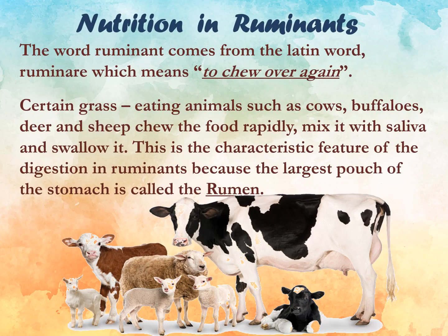Let's learn about nutrition in ruminants. The word ruminant comes from the Latin word ruminare, which means to chew over again. Certain grass-eating animals such as cows, buffaloes, deer, and sheep chew the food rapidly, mix it with saliva, and swallow it. After some time, they bring the food back into the mouth in small lumps and chew it. This process of chewing food is called rumination, and these animals are called ruminants.